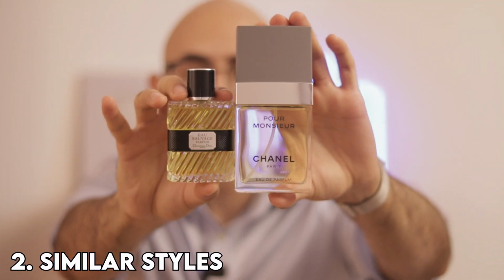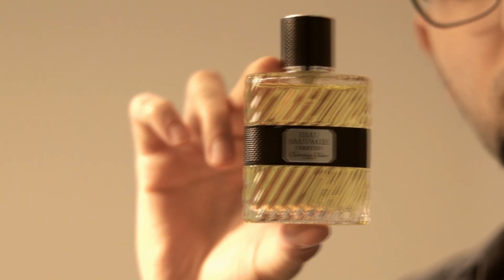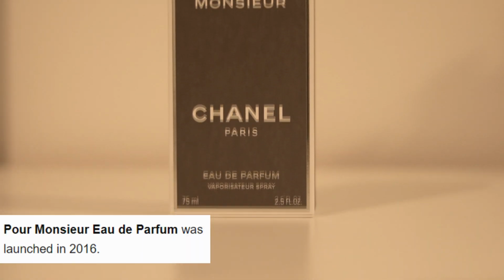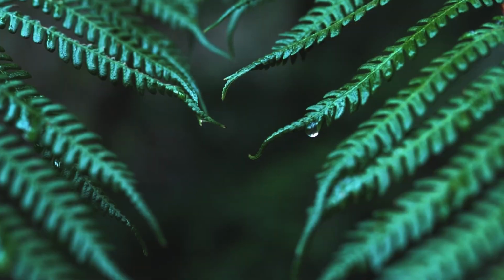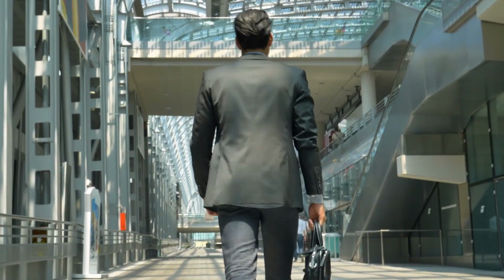Don't buy too many fragrances that have a similar style to each other. I'm holding in my hand here Dior's Eau Sauvage Parfum from 2017 and Chanel's Pour Monsieur Eau de Parfum, which was from 2014, something like that. So these 2 fragrances have a similar idea of taking that traditional 20th century barbershop perfumery, those fougères, but making them more modern. They smell traditional, classy, amber-based, so sweeter fougères that are professional and mature. I always reach for Eau Sauvage Parfum if I want this style. I don't reach for Pour Monsieur.